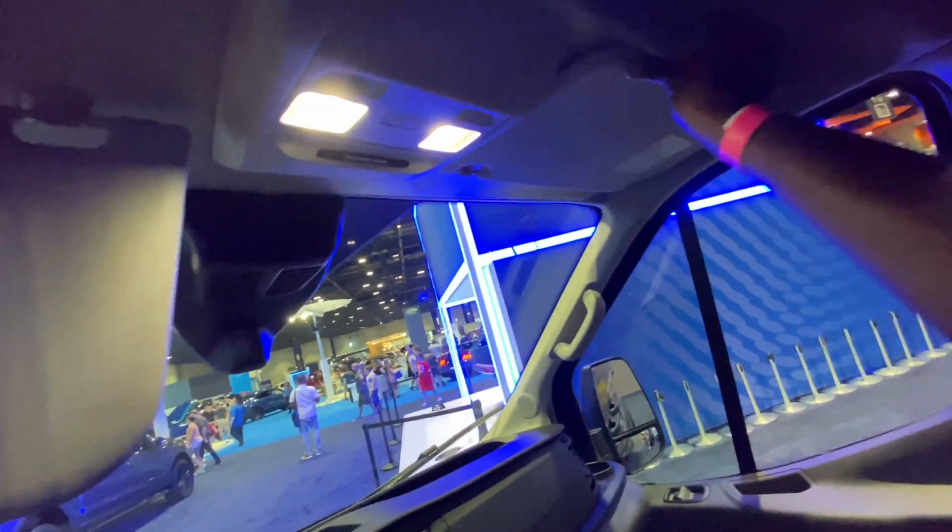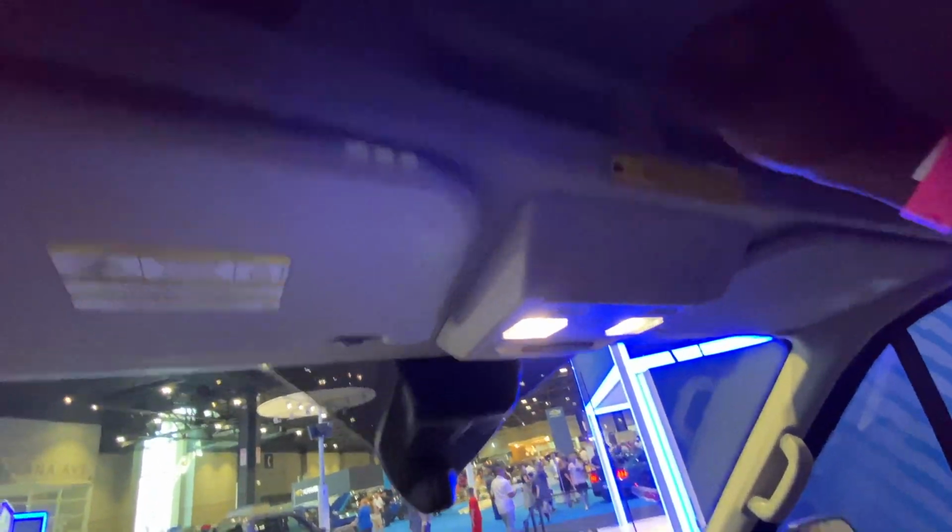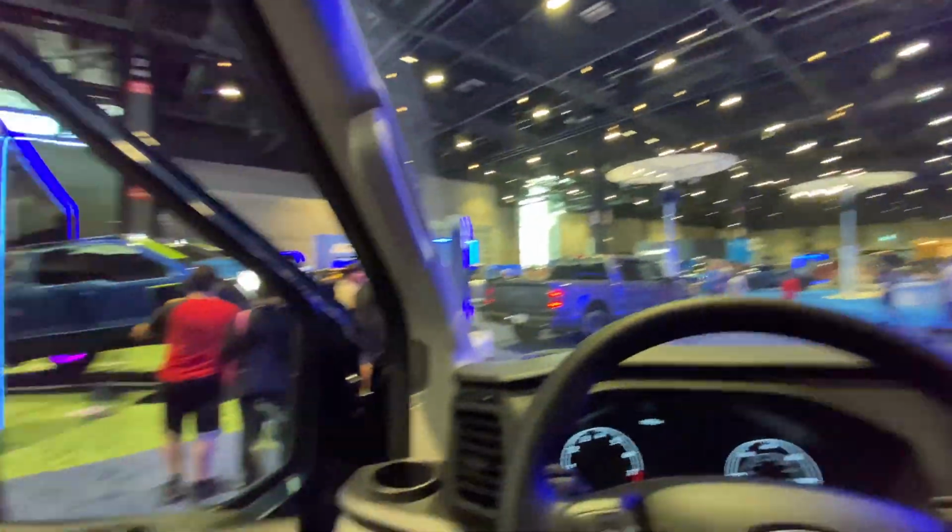Again, we have nets up here, and no mirror. So none of the cargos have mirrors, I guess, in the Ford lineup. Maybe that's something you can option, but as of these products, they don't have it. Let's hop down and check out the back.